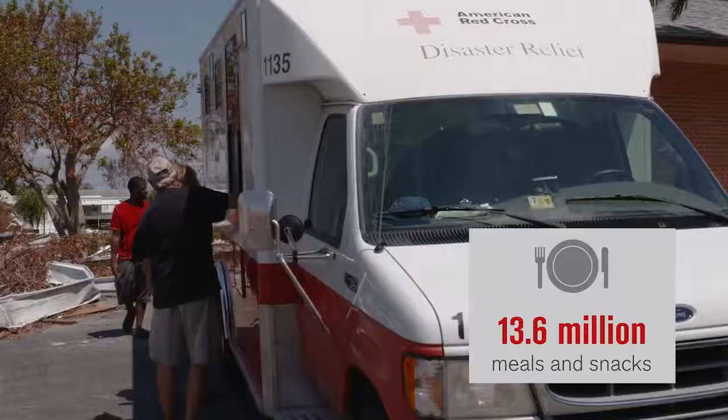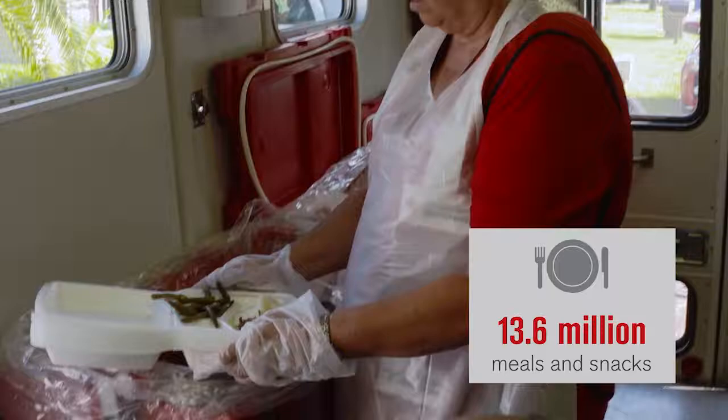Thank goodness the Red Cross came in, brought that truck in with a hot meal today. Sure beats ravioli out of a can. It was very good.